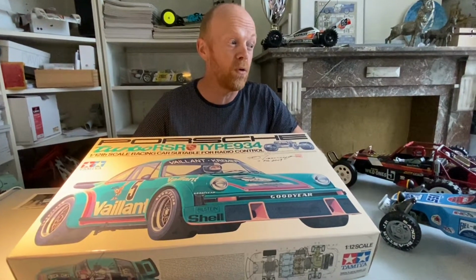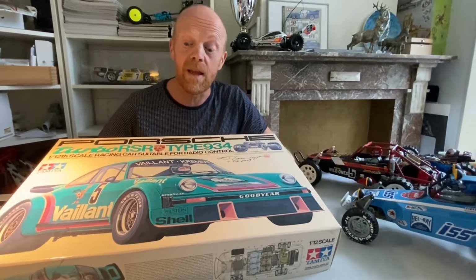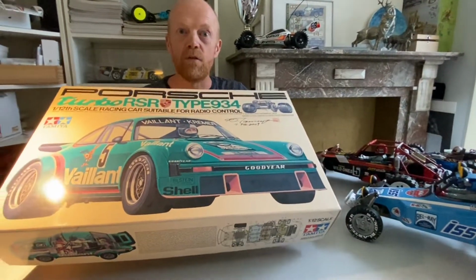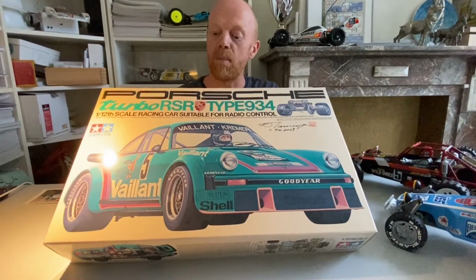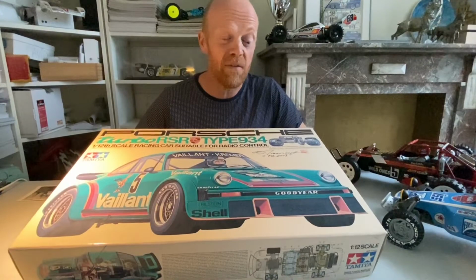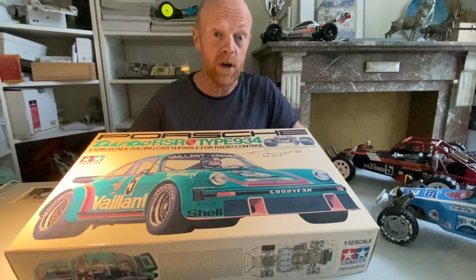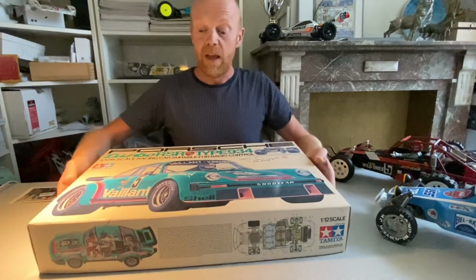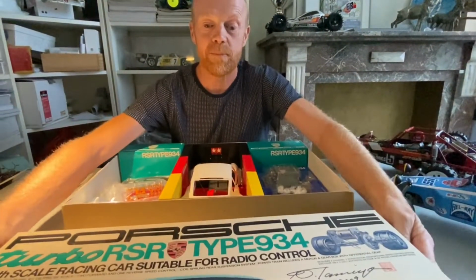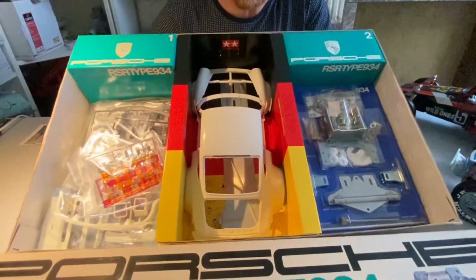But before we do it, I will show you some cars that directly or indirectly led to the creation of that car. As you know, the very first RC car Tamiya made was a Porsche 934. It dates back from, I think, 1976, and it caused a stir when it arrived on the market. I'm really sorry, but I don't have a built version of it. But if you look at this one, you'll know what it must have looked like.